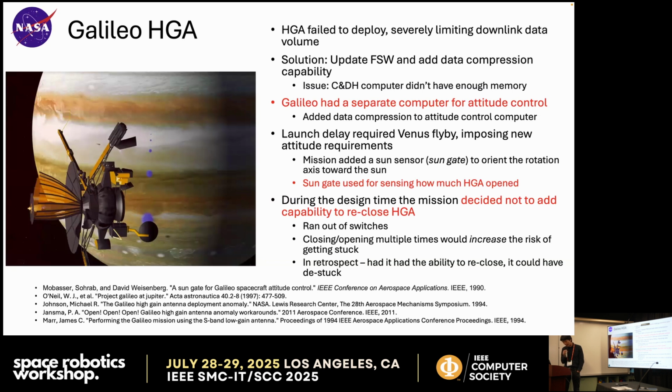Another interesting thing to mention here was that during the design time, there was a debate whether or not to add the capability to reclose the high gain antenna. The mission eventually decided not to add that capability for a few reasons. One is that it required more mechanical switches that they didn't like. And also, I've heard that some guy in the mission said, hey, if we have that capability, we're going to use it. If we use it, then we're going to risk getting the antenna stuck. It turned out that it's the opposite, right? It got stuck. And if we had that reclose capability, we could have unstuck it. So it's a little bit ironic.